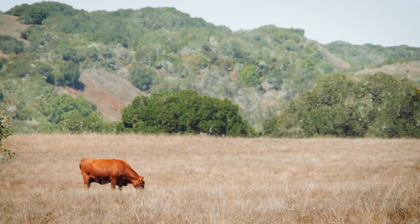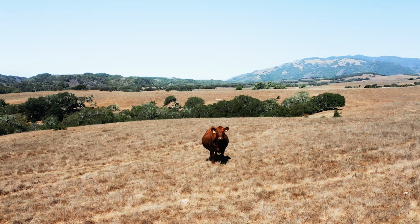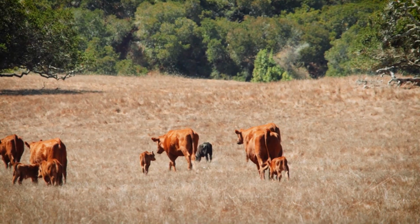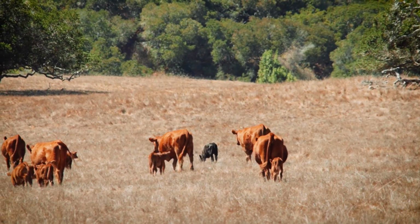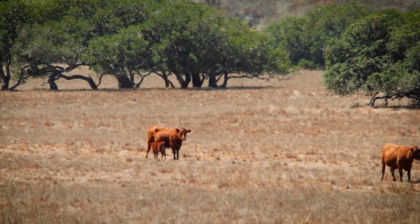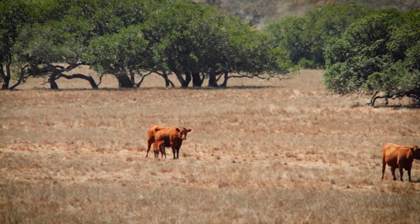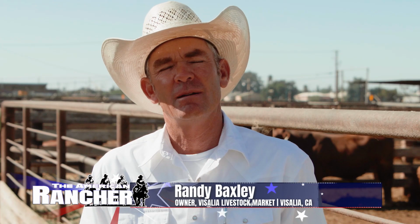As you saw, the heifers on the ranch and the ones that are currently calving are very fleshy, very healthy, great mothers, great protective instinct. They turn around right off the get-go and they're licking their calves, and we couldn't ask for more as a mother.